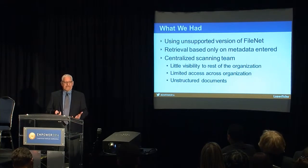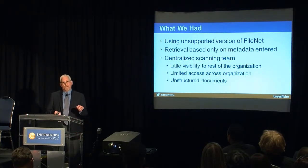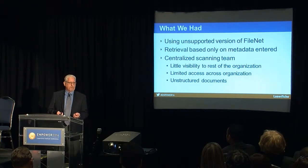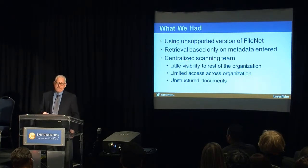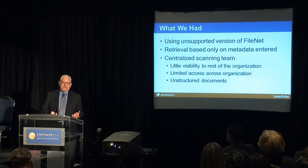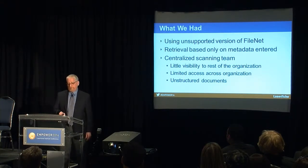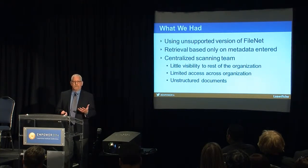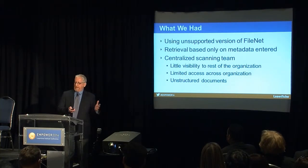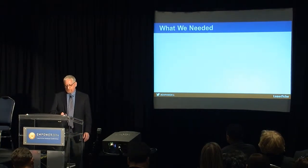We also had a centralized scanning team, and for us that was a huge risk. Or we felt it was a huge risk. They were making a lot of decisions about how to fill out forms, what data to collect. They were also making a lot of decisions about where things should be stored. They had little visibility of their processes to the rest of the organization, and it just really put us at risk when it came to looking for documents, looking for what we were doing. We also had a lot of unstructured documents that didn't have a file structure. So it was really difficult for us to validate: do we have everything where it's supposed to be? Do we have all the documents we're supposed to have? That was really a big risk for us as well.